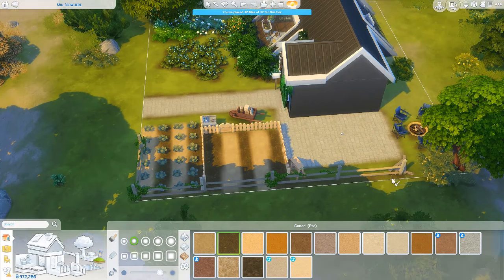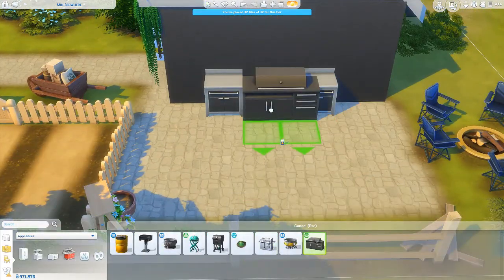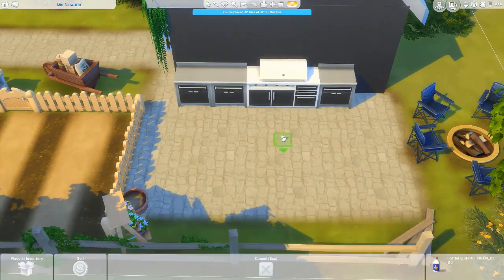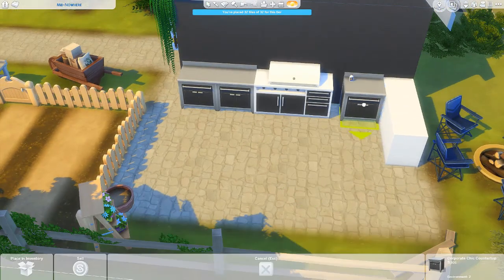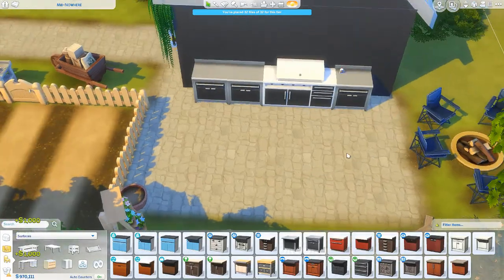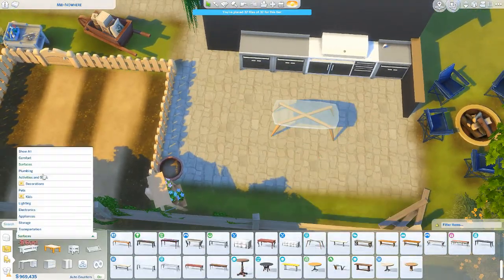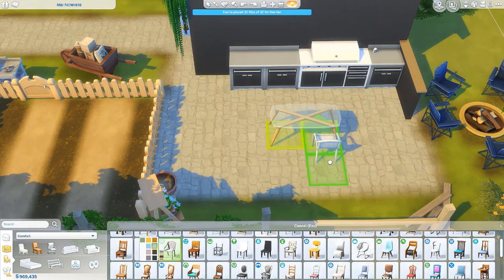So yeah, and then I used the terrain paint to add a few bits of dirt here and there to make it look a little bit more realistic. And then right here, I was playing around with how I wanted the kitchen to go, and I ended up scrapping this and just putting a half wall there, and I just put the living space there. I put a large outdoor dining table.